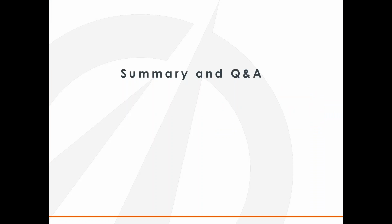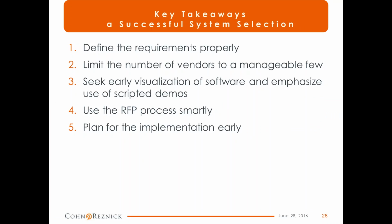Okay, just a last minute or two to summarize our key takeaways from the topics covered, especially on the system selection approach. We talked about defining the requirements properly, making sure they're well aligned between the business strategy and business drivers, conceptualizing the high-level future state, focusing on system differentiators and not just common features, and translating those requirements into use cases for vendor demos as a way to differentiate them.